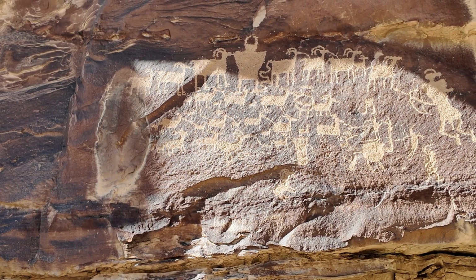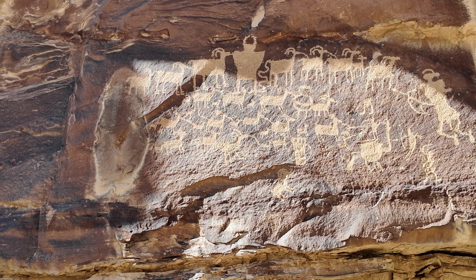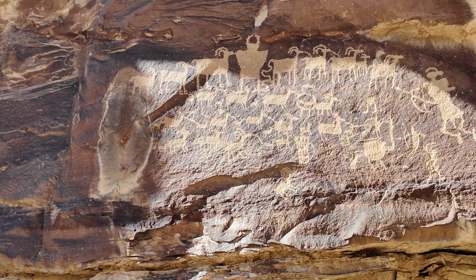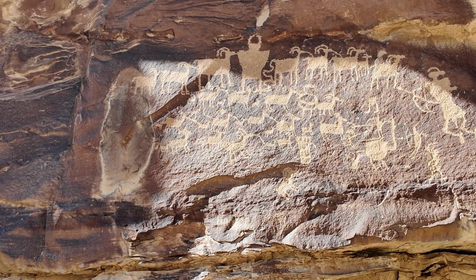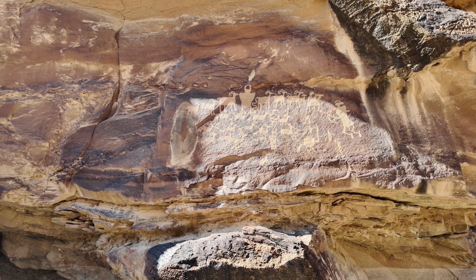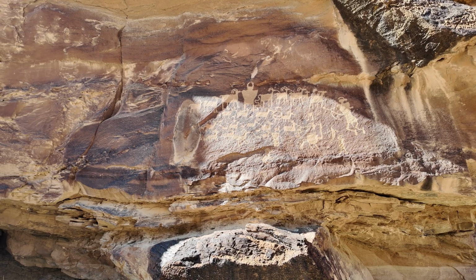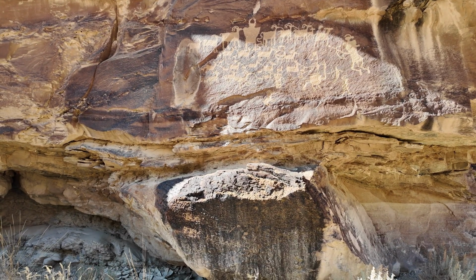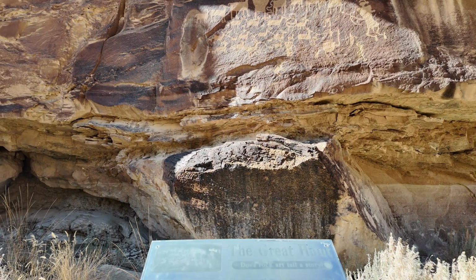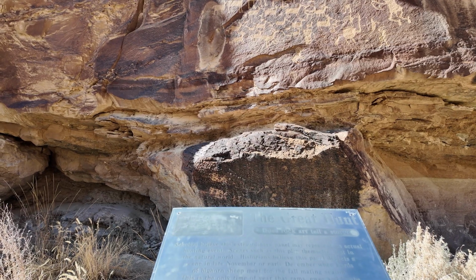Great Hunt. Does rock art tell a story? Scholars believe this extraordinary panel may represent an actual hunting event. Scenes such as this play themselves out in the natural world. Historians believe this panel depicts a scene in late November or early December when herds of bighorn sheep meet for the fall mating season. This is the only time of the year that rams, ewes, and lambs are all together in the same place.